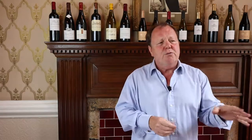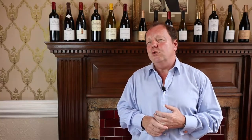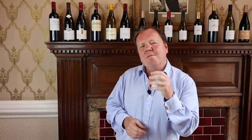What that meant was that they were desperate for volumes, and they planted grape varieties that would give them that. The quality, I have to say, somewhat suffered. And very quickly, the whole of the Rhone region, and in particular the southern Rhone, was just there to produce big volume wines of very poor quality. But they were still quite beefy and powerful, even if they didn't have the quality.